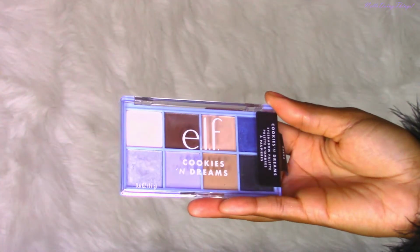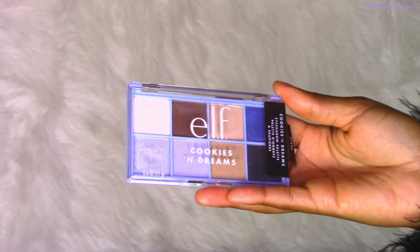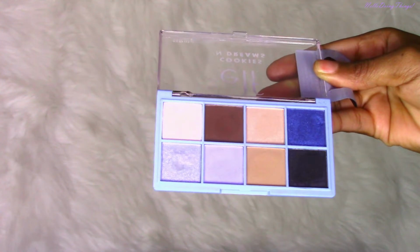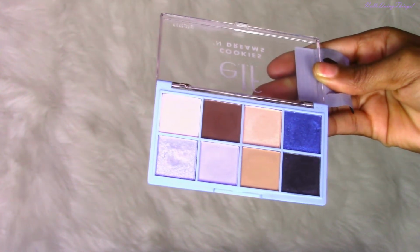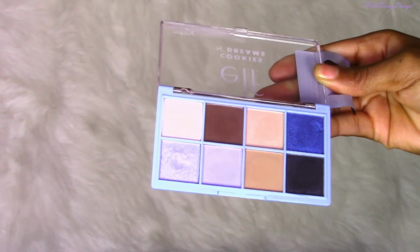Next is the Cookies and Dreams eyeshadow palette. So the packaging is a light blue color, matching the whole theme, of course. And on the side of the palette, they don't give us a mirror or nothing like that, but they do give us 8 shades. 4 mattes, 4 shimmers. Very nice. So this palette is very, very simple. Nothing too rah-rah. We know E.L.F., their packaging and their palettes, a lot of times when they're smaller, they're just simple. Have the color coordinated and that's about it.